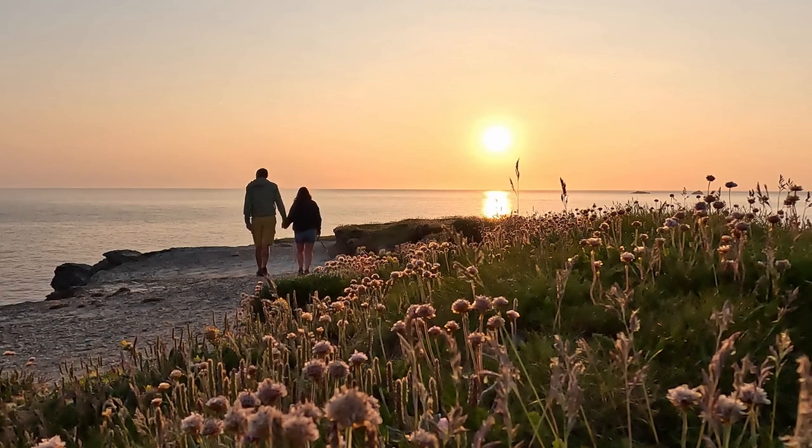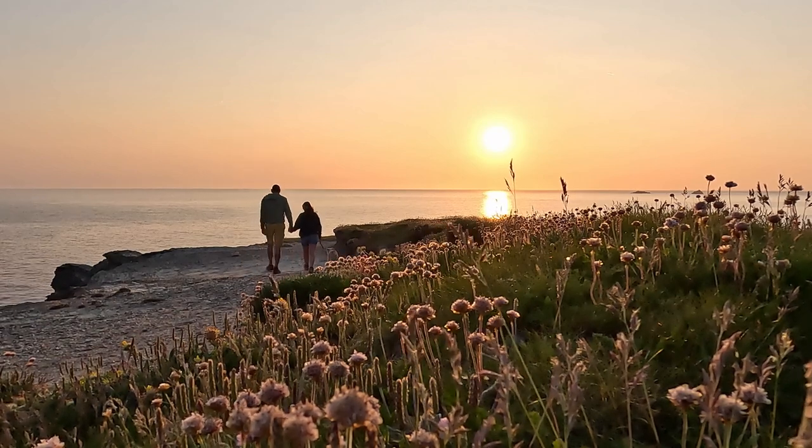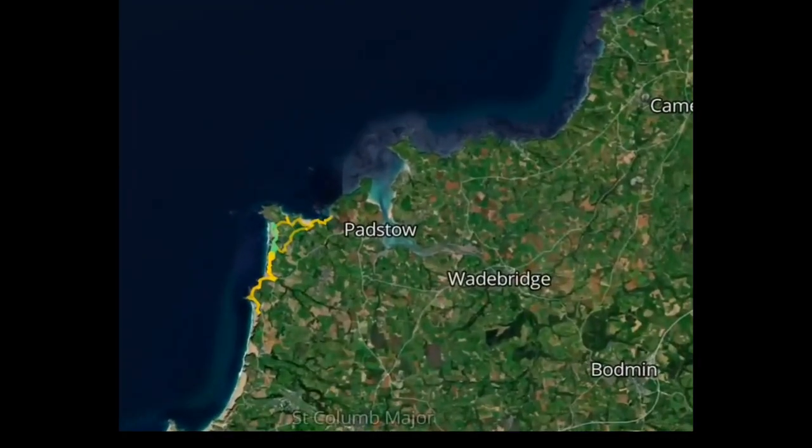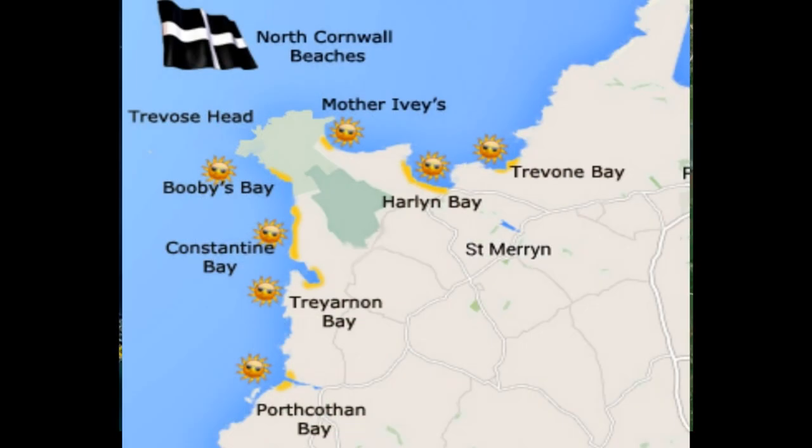Last week we left you with a stunning sunset at Treharnon Bay. This week, join our race against the fading daylight as we attempt to visit the other six bays of St Merryn.